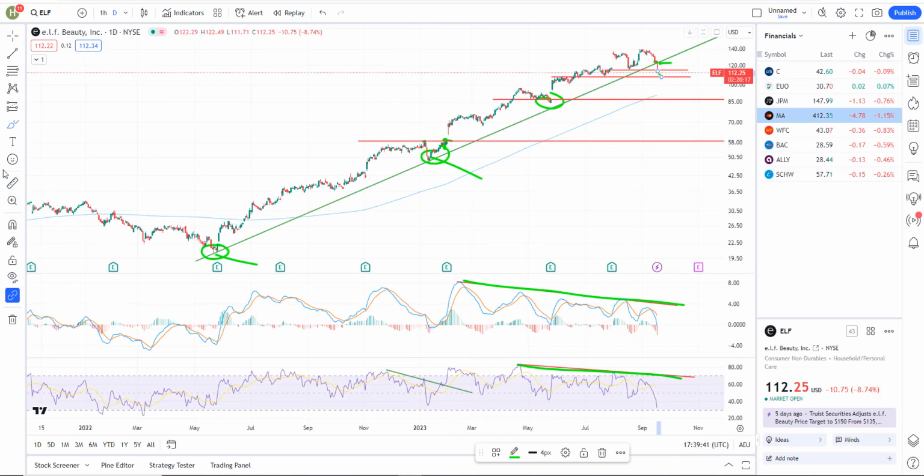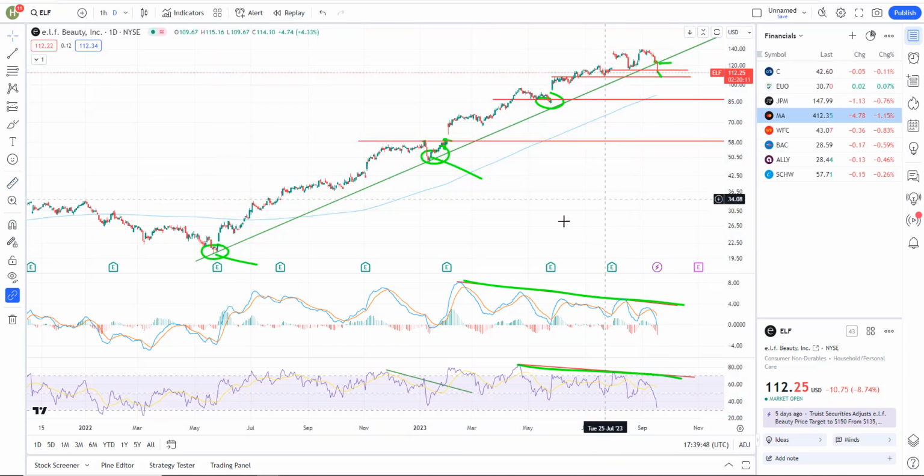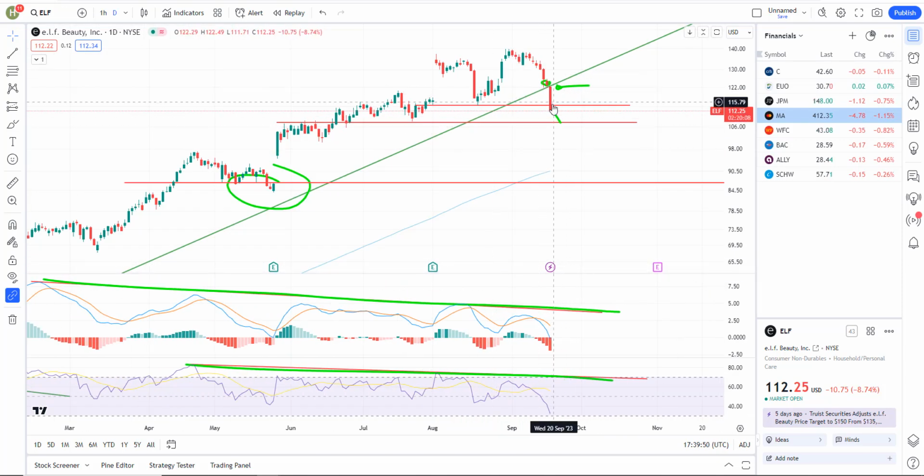This is a crowded trade. You can see this thing from May of 2022 was up 555%. So very crowded trade. I think we're probably going to have a relatively quick move down to fill this gap right here, 87. There's a gap fill. So that would be my near-term target.